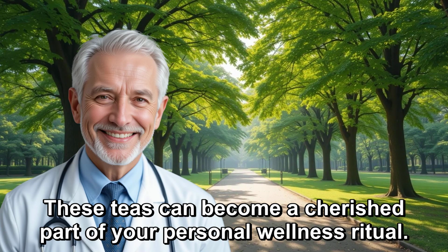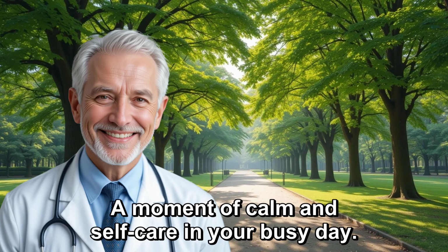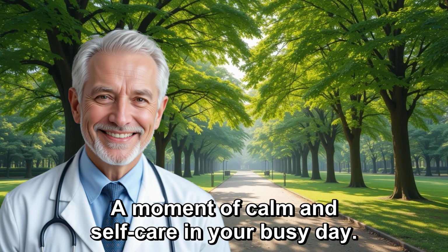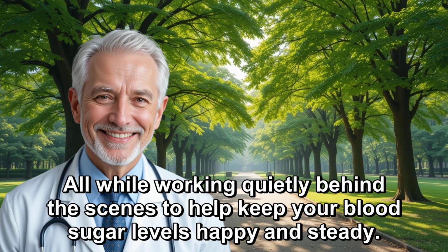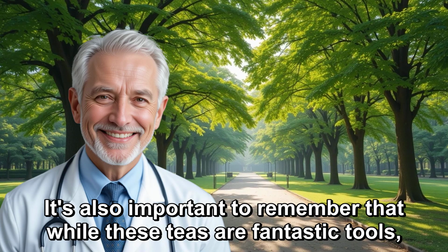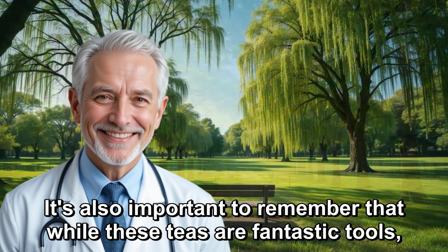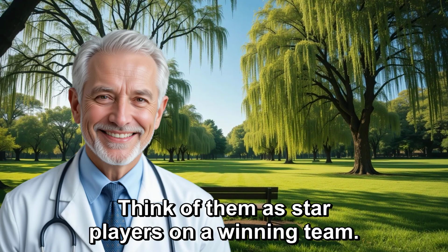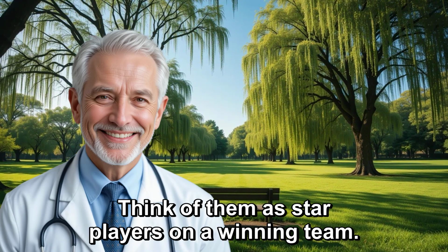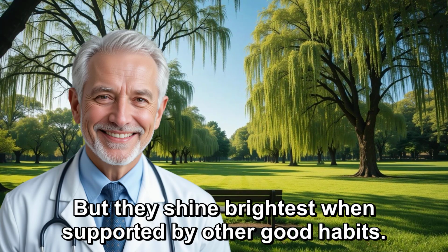These teas can become a cherished part of your personal wellness ritual, a moment of calm and self-care in your busy day, all while working quietly behind the scenes to help keep your blood sugar levels happy and steady. It's also important to remember that while these teas are fantastic tools, they work best when part of a broader healthy lifestyle. Think of them as star players on a winning team. They're excellent, but they shine brightest when supported by other good habits.